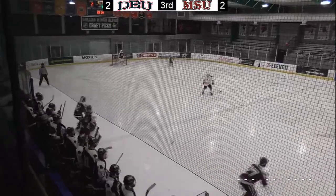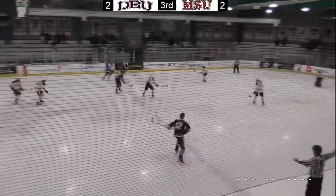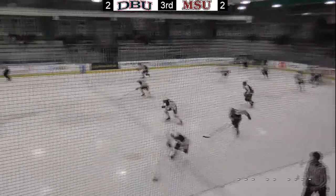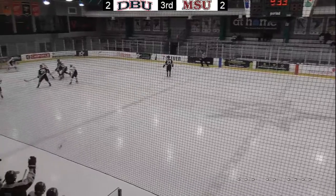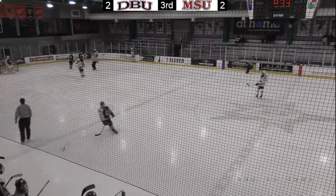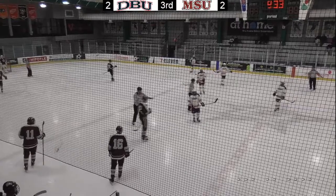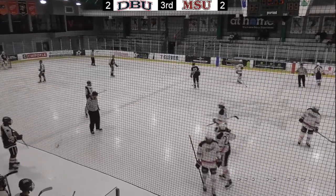Loose puck picked up by Missouri State in their own zone. Help make that outlet pass back to the neutral zone. Missouri State coming in on the attack here. Looks for a centering pass, gets poked away. And now DBU's coming the other way with it. 3-on-1 opportunity. And it looks like that loose puck was just out of reach there, and unfortunately was able to get the pass offside. So the faceoff will come back outside the MSU zone.